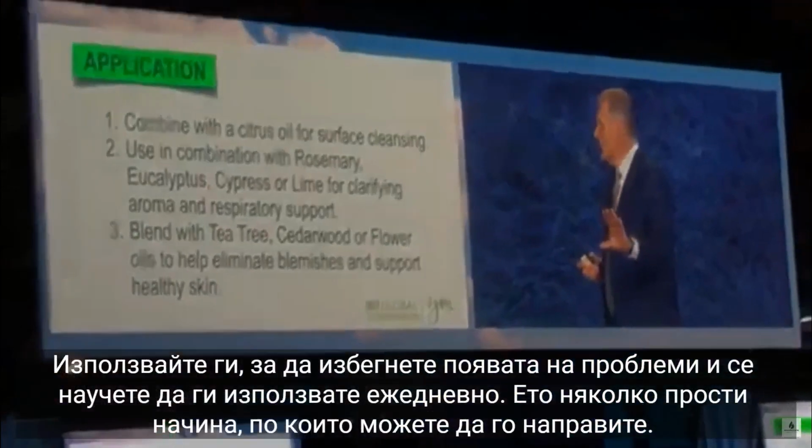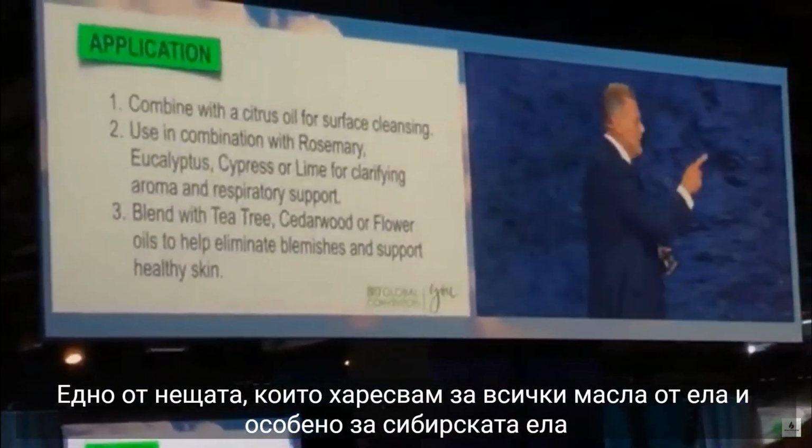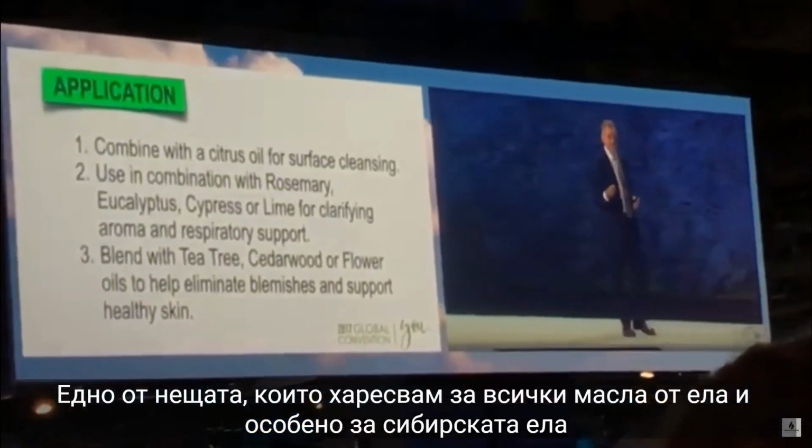So here's a few simple ways that you can do that. One of the things, I think the translation caught it. That's good. We'll see if it's really working.